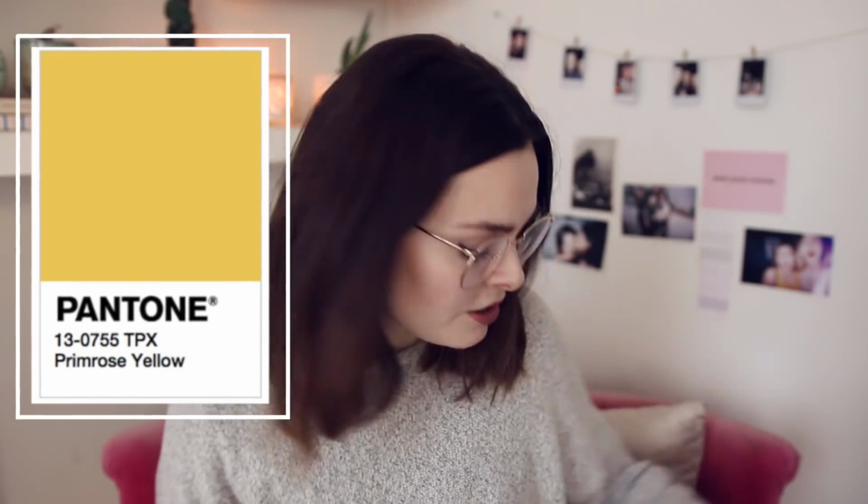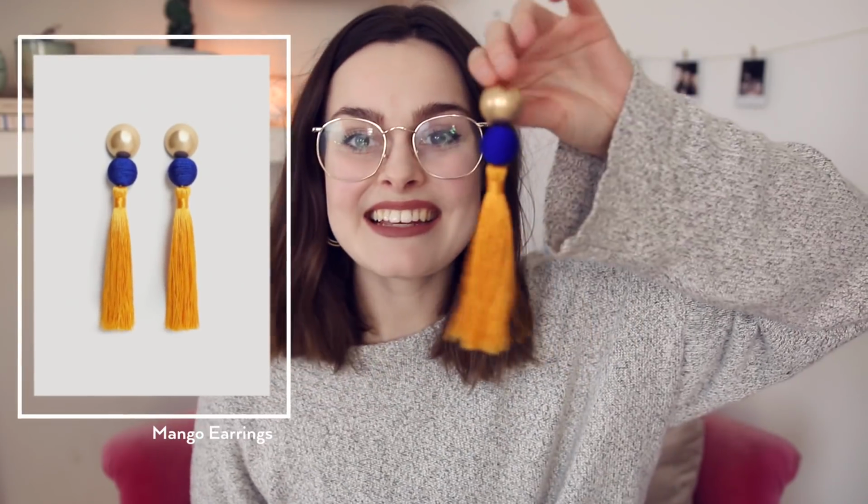And I bought these amazing earrings the other day from Mango, which I'm in love with. You see, here's one I made earlier. But these, you see the electric blue and the yellow, I just think it's gorgeous, the orangey yellow colour with the gold. So ways that I can subtly bring in those kinds of colours, I'm really down for.